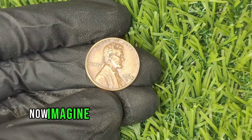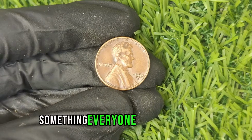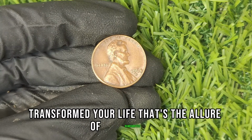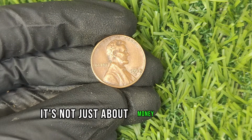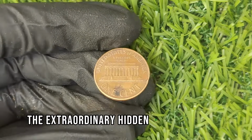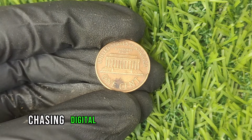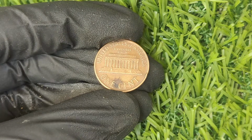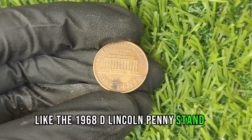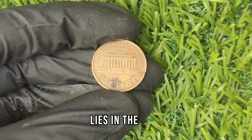Now, imagine the story you'd tell. How an ordinary penny, something everyone else overlooked, transformed your life. That's the allure of numismatics. It's not just about money. It's about discovery. It's about recognizing the extraordinary hidden in the everyday. And in today's world, where everyone's chasing digital riches and virtual assets, tangible treasures, like the 1968 D Lincoln penny, stand as timeless reminders that real wealth often lies in the past.